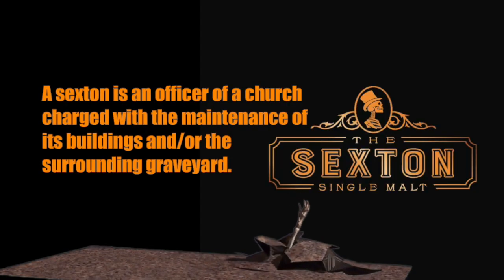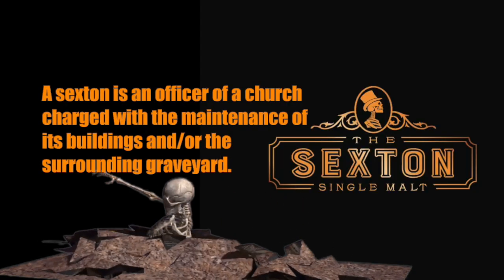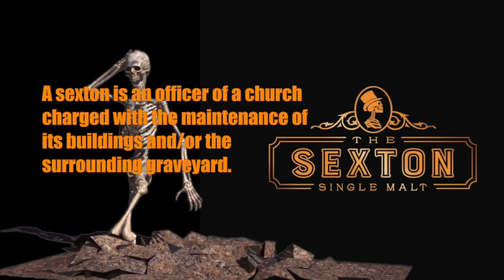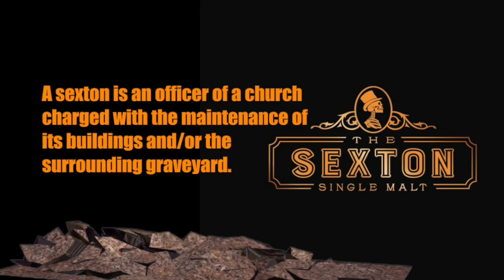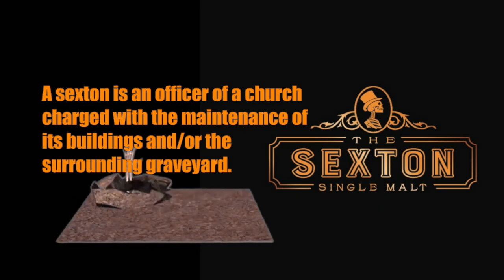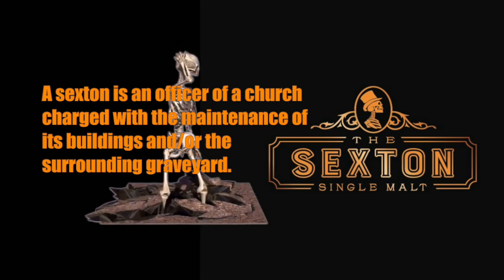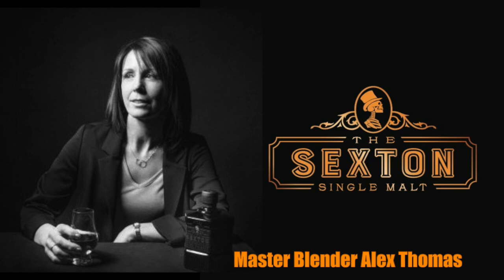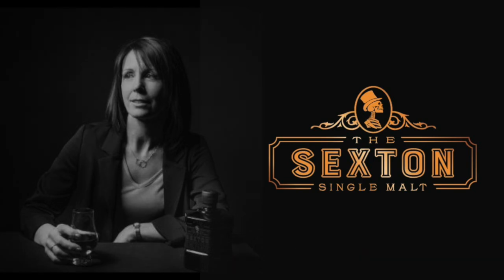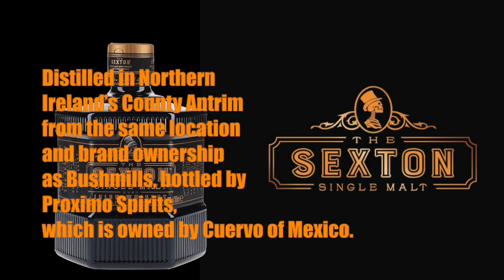So you may be wondering, what is a sexton, other than perhaps someone who gets a ton of sex? A sexton is an officer of a church charged with the maintenance of its buildings and/or the surrounding graveyard, which I think fits in with our Halloween theme. It is the creation of master blender Alex Thomas, distilled in Northern Ireland's County Antrim from the same location and brand ownership as Bushmills, bottled by Proximo Spirits, which is owned by Cuervo of Mexico.